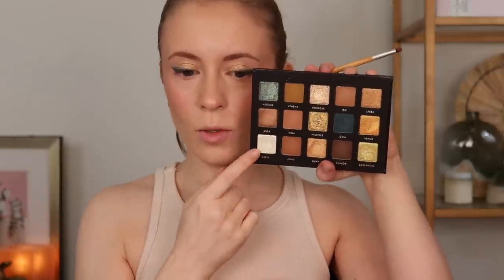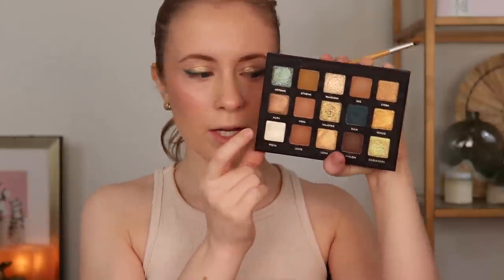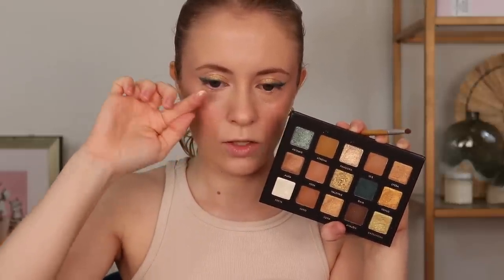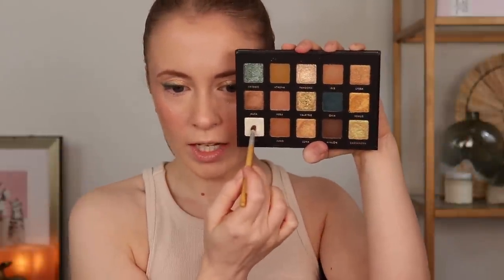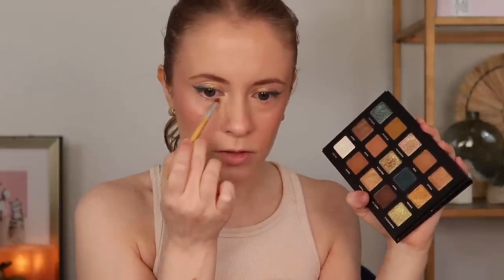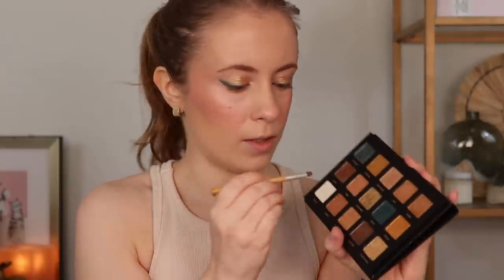All right, then for the inner corner, I'm going to grab some of the shade Freya. That shade has pretty much a clear base and then this light gold shift. I used to have a single shadow from Makeup Geek like this a long time ago, and I've missed it. I think the shade was called Voltage, if I'm not mistaken. I used to love this type of shade in the inner corner. Just very brightening.